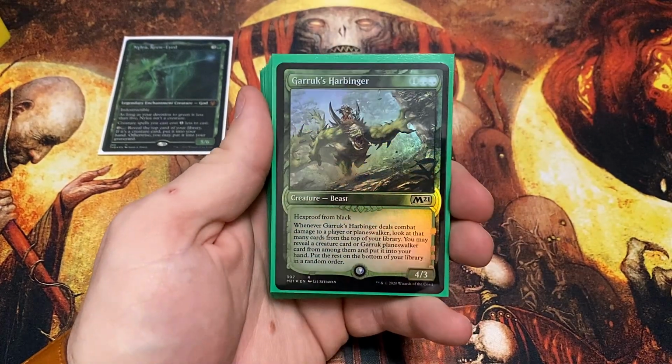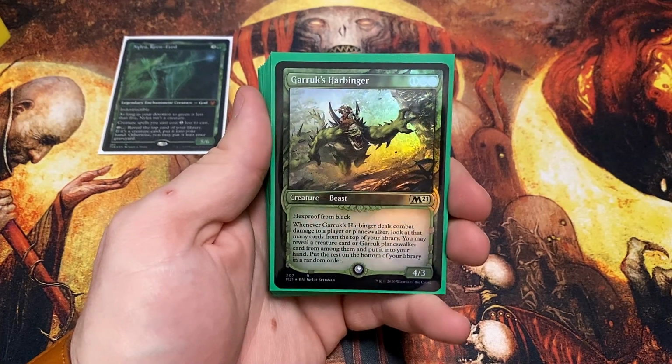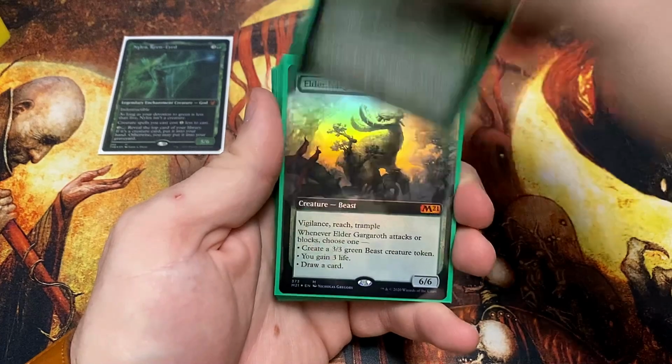Garruk's Harbinger, I just love this guy. I love the hexproof from black. I love the 3 mana 4/3, and that extra card draw is just kind of icing on the cake.